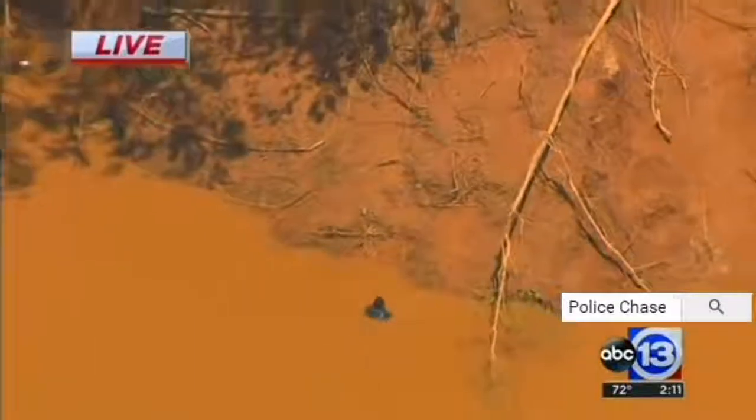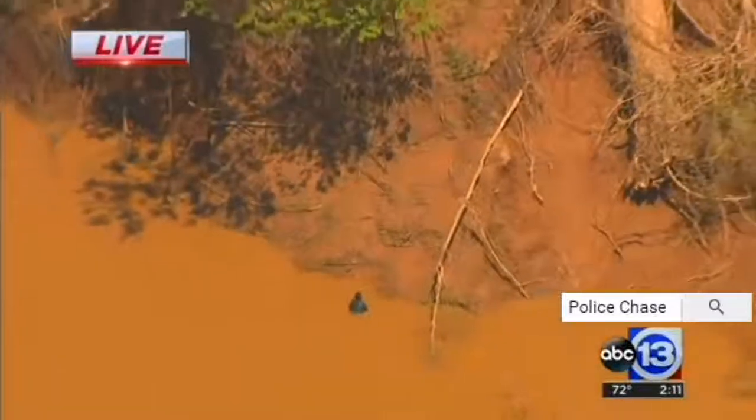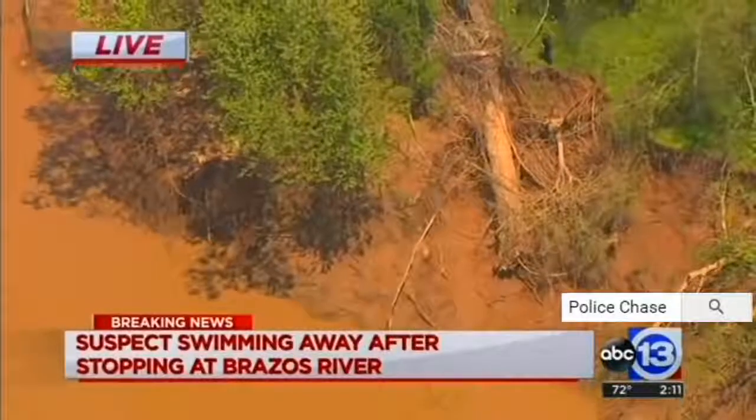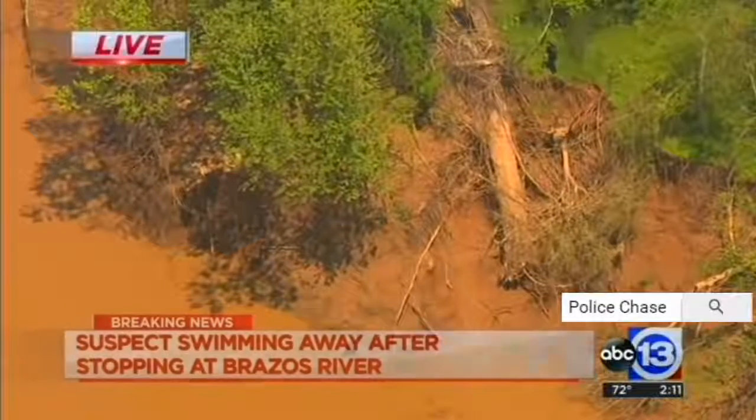All right, so let's see what this guy does. I'm going to pull back just a little bit, see if the officers are going to try to make their way down the embankment. There, one is still at the top of there. I only see one there.